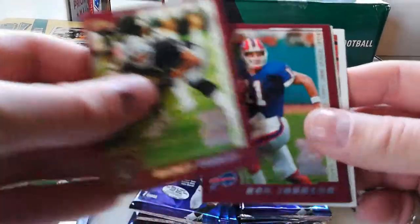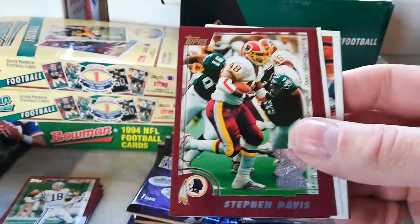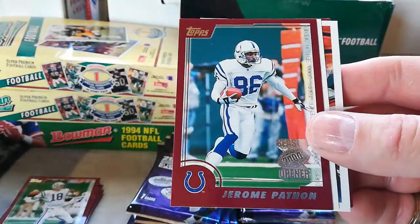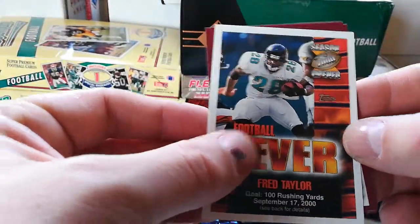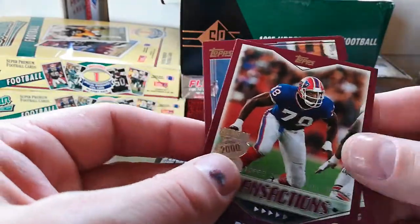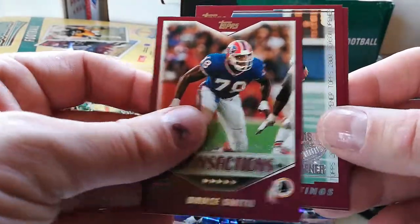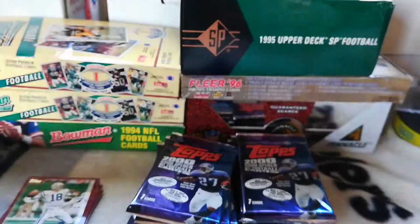And Matthew Hatchett. Ricky Dudley again. Rob Johnson. Steven Davis. Jerome Paython. You got Freddie Taylor. Bruce Smith going to Washington. Those were dark times, I remember that. Andre Hastings and Rod Smith.